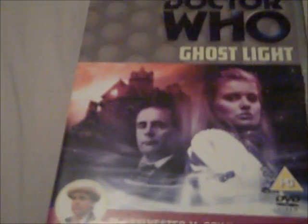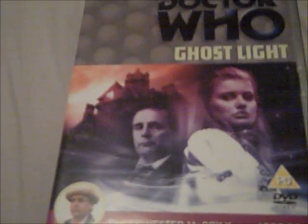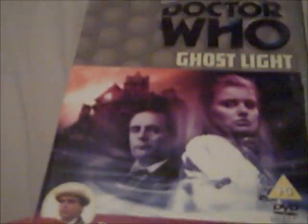Then we have Ghostlight. This is one of those stories I used to watch at my granddad's house. He had it on video and I used to watch it when I went there. And it really used to scare me. And it is a really good story. It's one of Sylvester McCoy's stories that I would recommend to anyone to watch, because it's a great story.